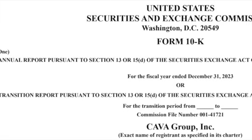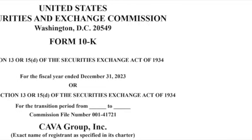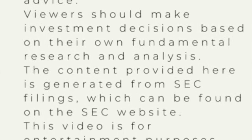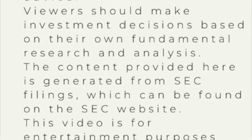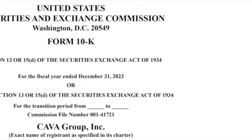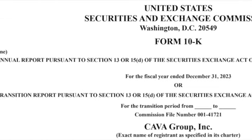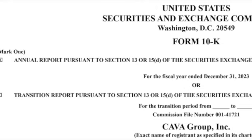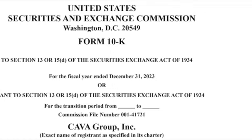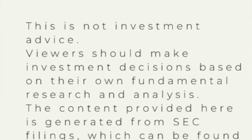So that brings us to another critical area, supply chain management. They rely on this network of suppliers to provide those fresh, high-quality ingredients. Now, I remember reading in their 10K something about single source suppliers. Is that risky? It definitely highlights a potential vulnerability, because if something happens to disrupt that single source, like a natural disaster, weather, crop failure, you name it, it could really impact their menu.